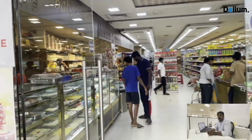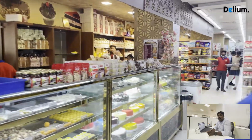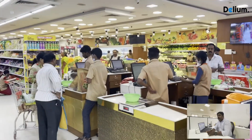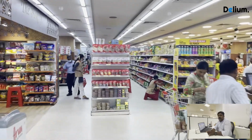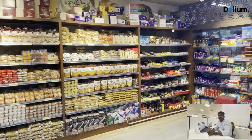So we have 28 outlets in Chennai. Out of that, 15 outlets are of the bigger format, say 10 to 12,000 square feet, and another 13 outlets are smaller size, say around 2,000 square feet.